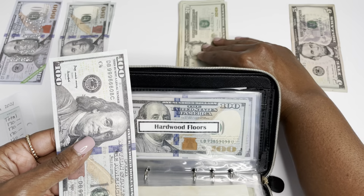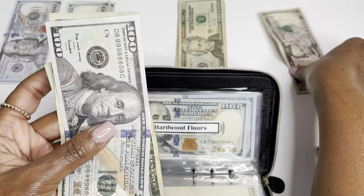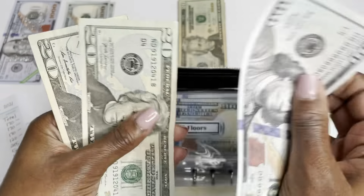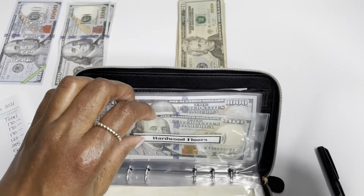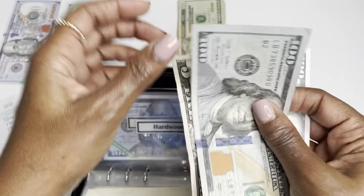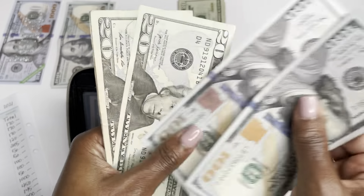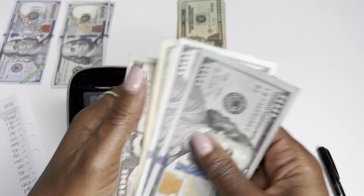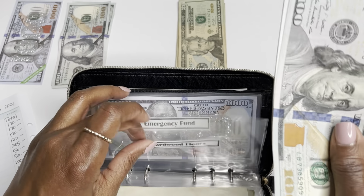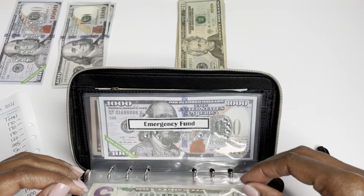100. It's also going to get 2 20s and a 5. And that's going to be 100, 20, 40, 45. And at this point, I don't have registers for these last 4 envelopes, so you'll see me just add it to it and come up with the total. And that's 100, 200, 20, 45. So 245 is in hardwoods. And I just started this one on my last stuffing, so I'm pretty proud that I came up with $245 so far to go towards some flooring.